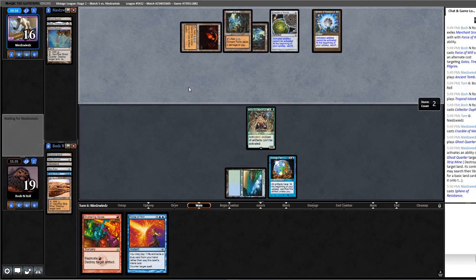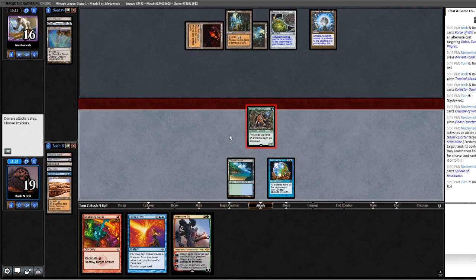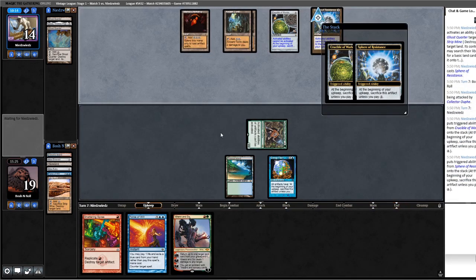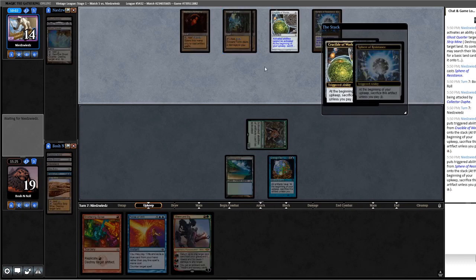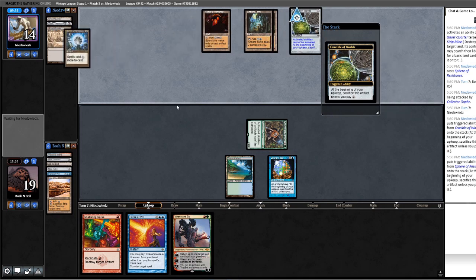And my lack of pressure is certainly punishing this game. I'm still ahead, don't get me wrong, but I might not be for long. I think they just let the sphere die. I don't think they pay 4 life to keep these things around. They're going to pay 2 to keep the Crucible and get another Ghost Quarter off. Just leave me with no resources. I would love if they paid for the sphere too. Like, yes, please. All right, couldn't talk them into it.